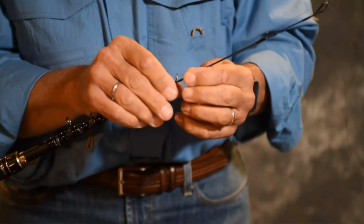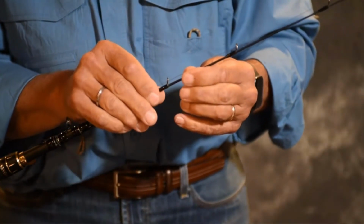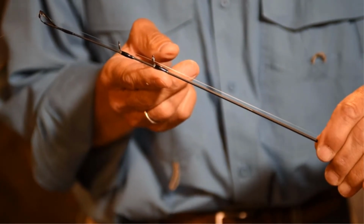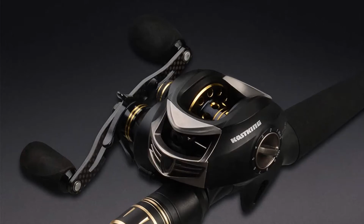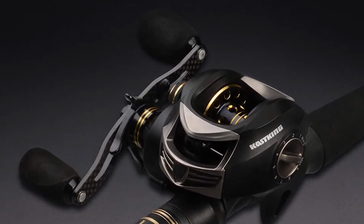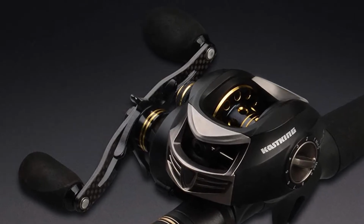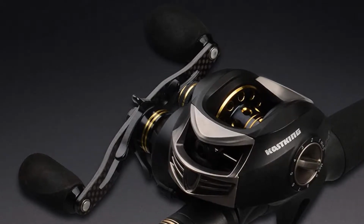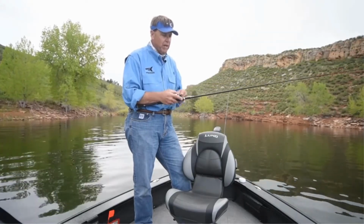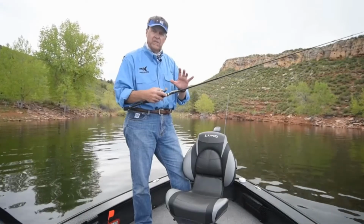Pros: high-quality construction with top-of-the-line materials. Single rod performance in an easy-to-transport package. Available in a wide range of sizes and actions. Available in both spinning and casting models. Backed by a 1-year warranty. Cons: users have reported a few cases of tips breaking.